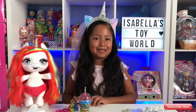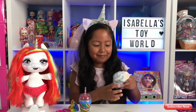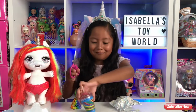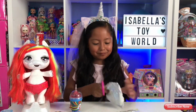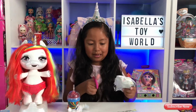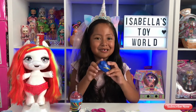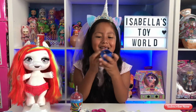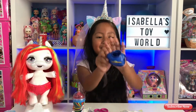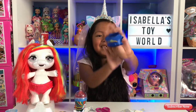The next surprise. Surprise number four. I see this one right here. Whoa. It fell. Whoa, is this her shirt, guys? It looks really cute. It has a little star here and a rainbow. Star and this rainbow is that shooting star.